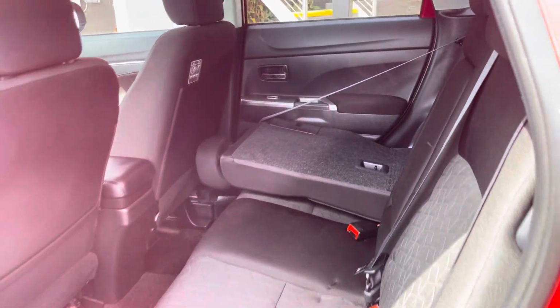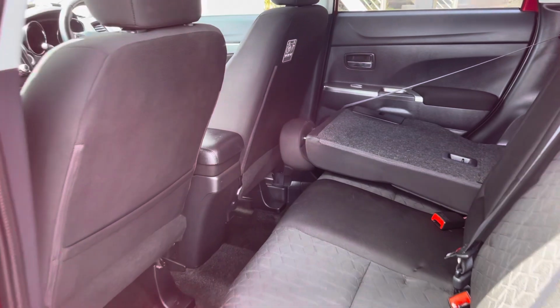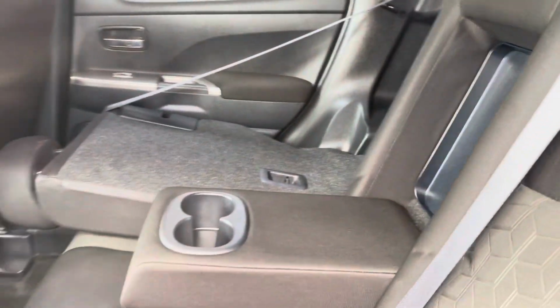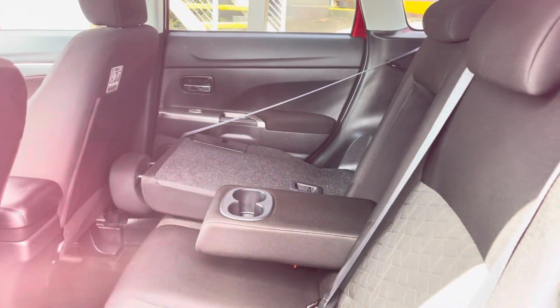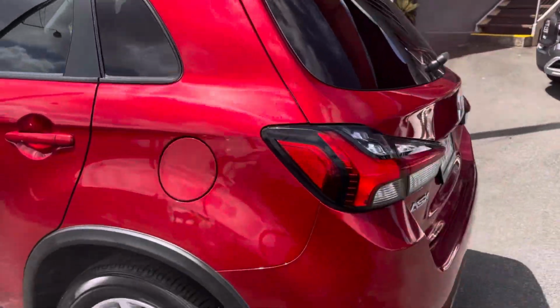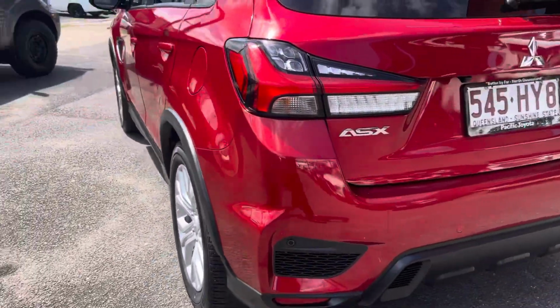So I'll lift opening up that back seat, and then I'll give you a better view of the rear seats. Have a look in the middle part here. You do have that little compartment where, if you have passengers, you've got your armrest there, and also cup holders as well. Fantastic. Okay, coming to the rear of the vehicle now, Mary.